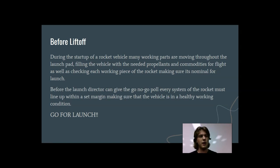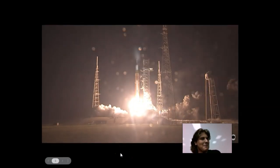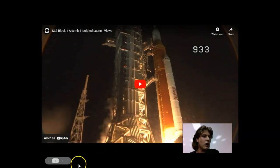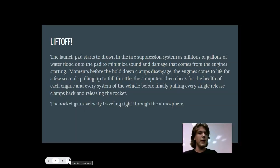At this point, the launch director gives that go/no-go poll for each system of the rocket. As we make it to the end, if everything is a go, then we are go for launch. And there we have liftoff of the Artemis 1 rocket with the SLS rocket, starting our journey back to the moon as we explore more and create an on-the-moon base.